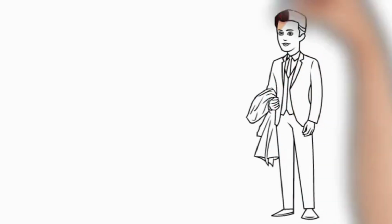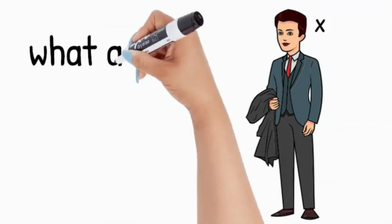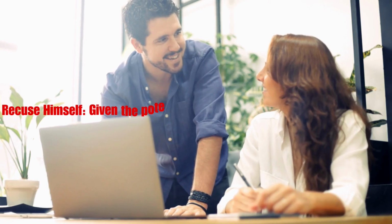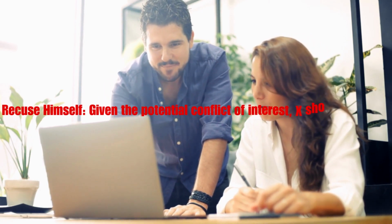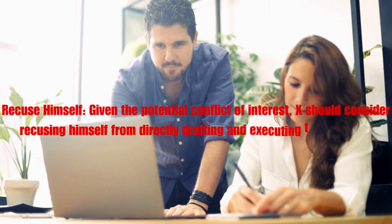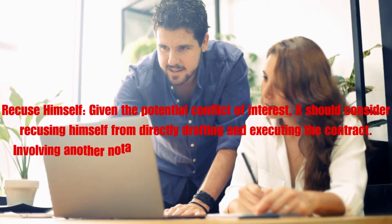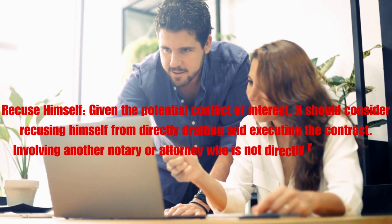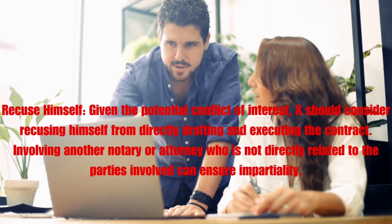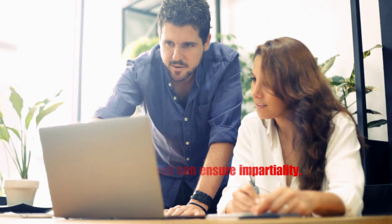So lastly, what would you advise X to do in this scenario? Considering the ethical and legal complexities involved, X should consider the following steps. 1. Recuse himself. Given the potential conflict of interest, X should consider recusing himself from directly drafting and executing the contract. Involving another notary or attorney who is not directly related to the parties involved can ensure impartiality.